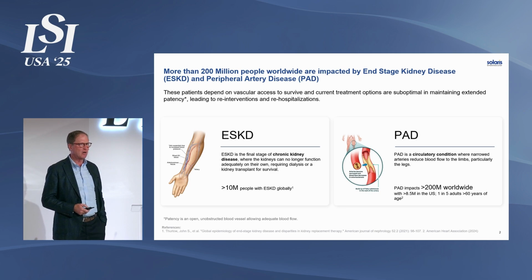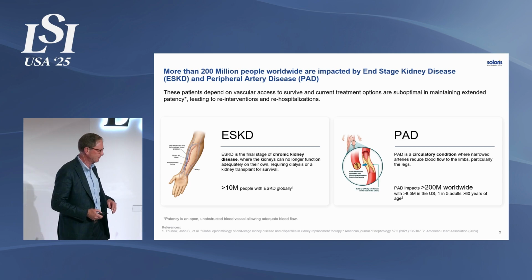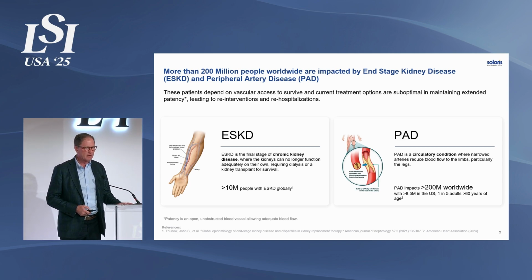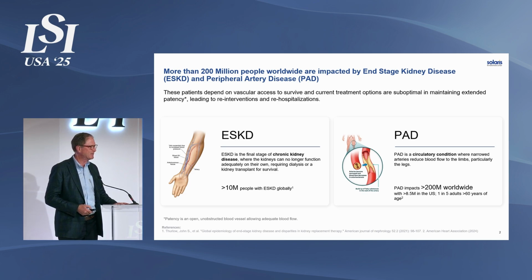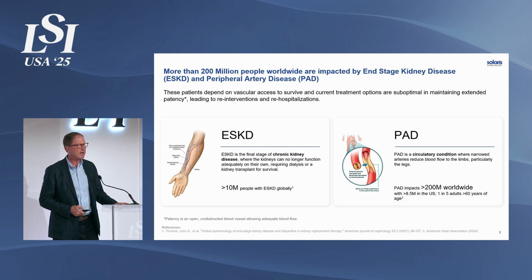Company that focuses on 3 therapeutic areas within the endovascular space. The first is end-stage renal disease. This is dialysis access. So these patients have AV fistulas and AV grafts that fail, and we have a treatment for that. Second is peripheral artery disease, iliac, renal, femoral, eventually below the knee.